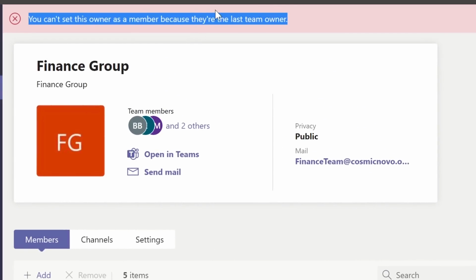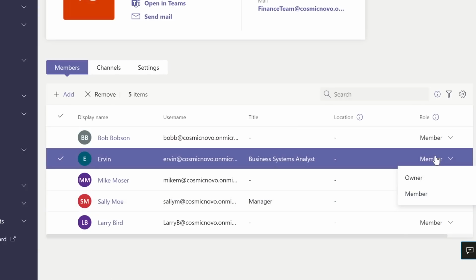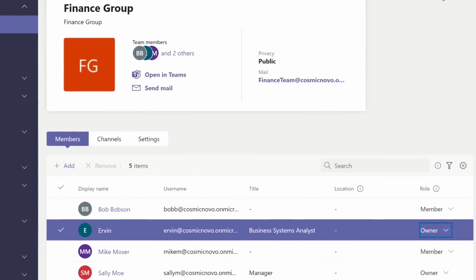You can't set the owner as a member because they are the last team owner. So somebody has to take over. So let's say Sally, our manager of finance group, quits, and then let's say Irving becomes a manager. We're going to make him the owner to take ownership.